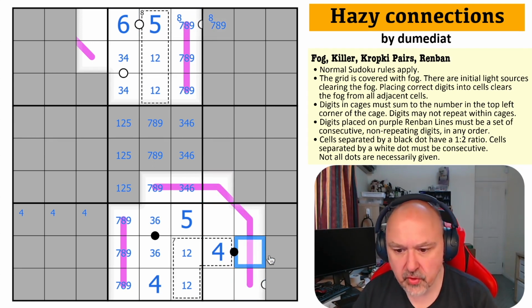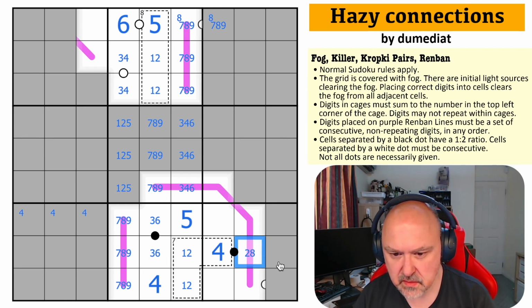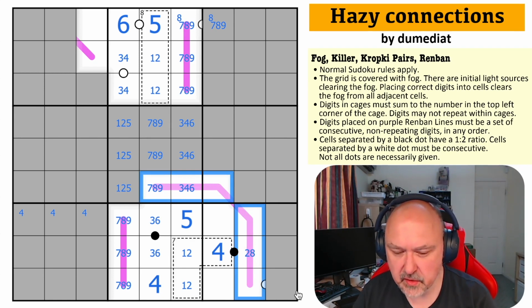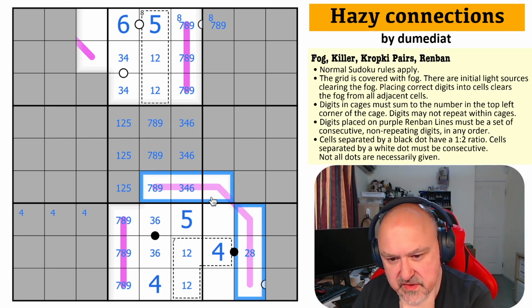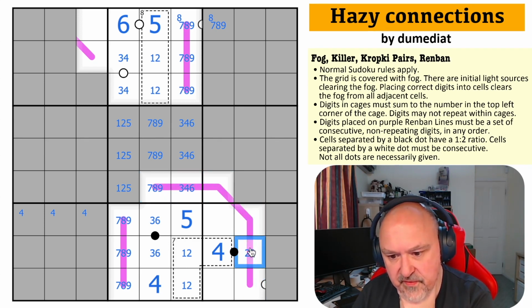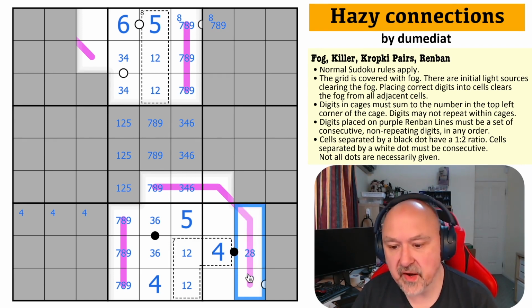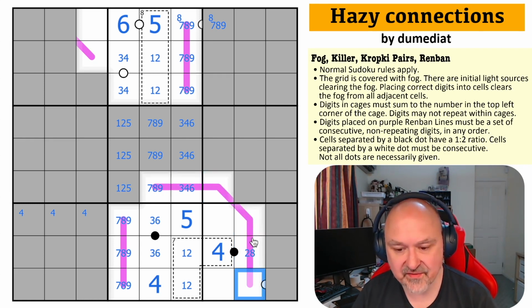Probably, oh no, 4 can only go with 2 or 8. It's almost certainly this Renban line. So there's going to be something about this Renban line. I need to put a 5 on it. Because 1, 2, 3, 4, 5, 6. So I need to put a 4, a 5, and a 6 on this line. Where can the 4 go? If I start with 1, 2, 3, 4, 5, 6, I have to put 4, 5, and 6 because it's a 6 cell long Renban line.